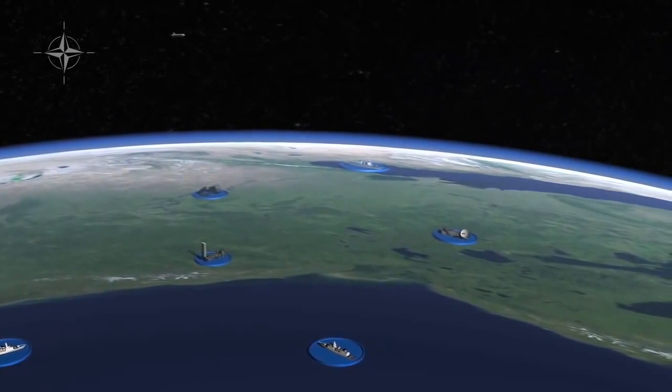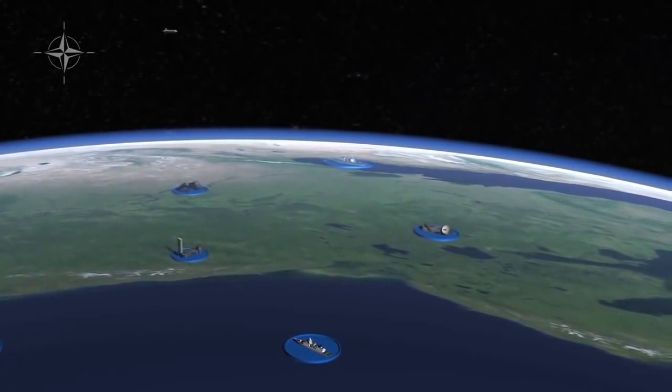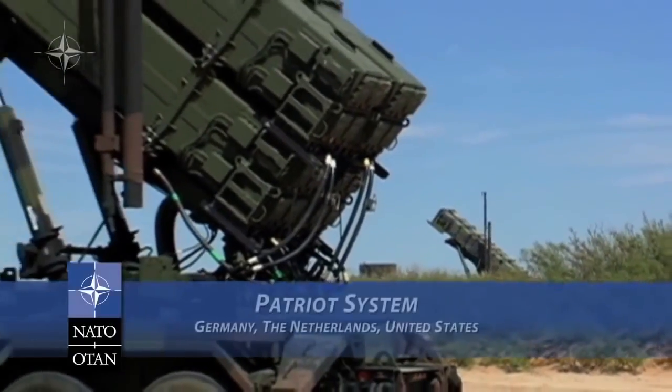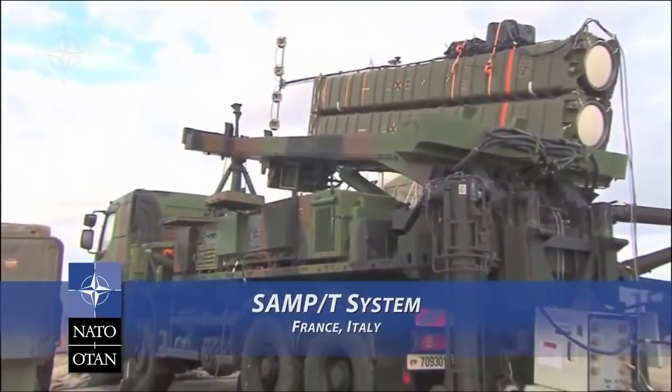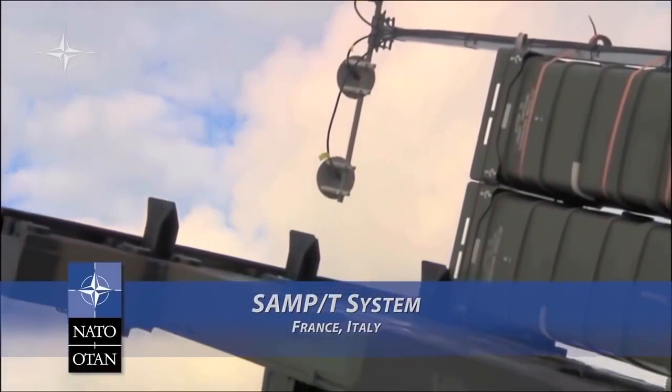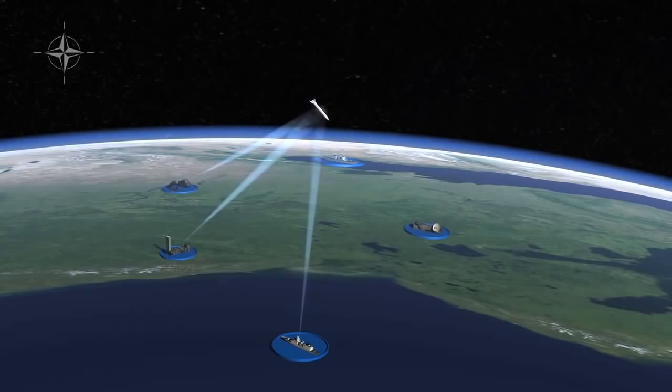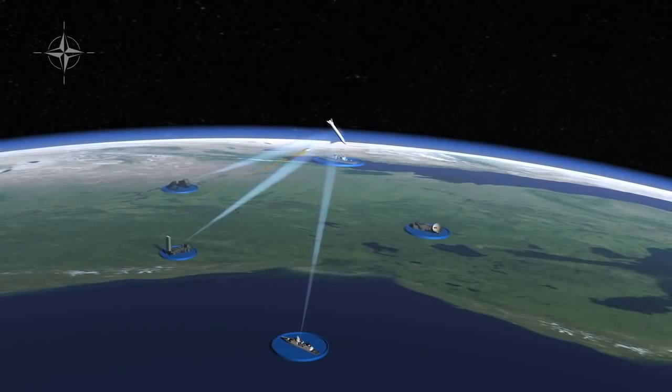Threatening missiles that do re-enter the atmosphere become the responsibility of lower layer elements, such as the Patriot system used by Germany, the Netherlands, and the United States, and the SAMP/T system used by France and Italy. All sensors continue to track threatening missiles. As the threat comes into range, lower layer shooters engage and destroy any remaining hostile missiles.